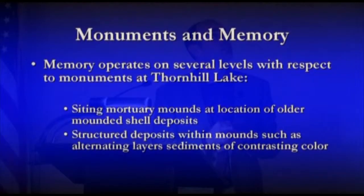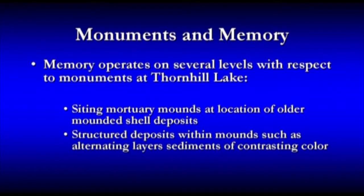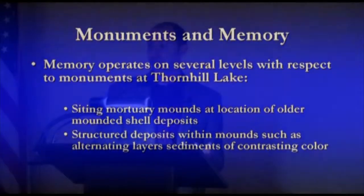So, brief word about monuments and memory. Again, memory operates on several levels with respect to the monuments at Thornhill Lake. One, the places chosen to build the sand mortuary mounds are the same places that early on in the Mount Taylor period folks chose to mound shell. So there's a sort of piggybacking on mounding behaviors.